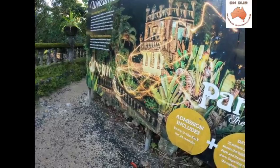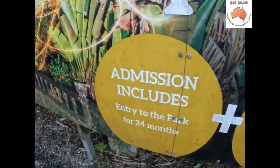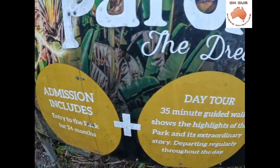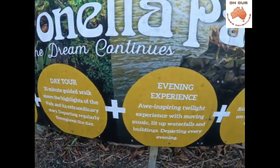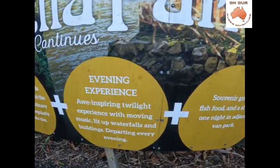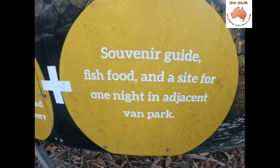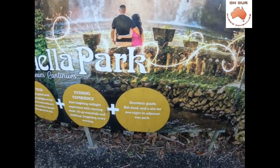Paronella Park is $55 entry. That gets you entry to the park for 2 years, plus you get guided tours, the evening experience, and a night in the caravan park. Pretty good value really.